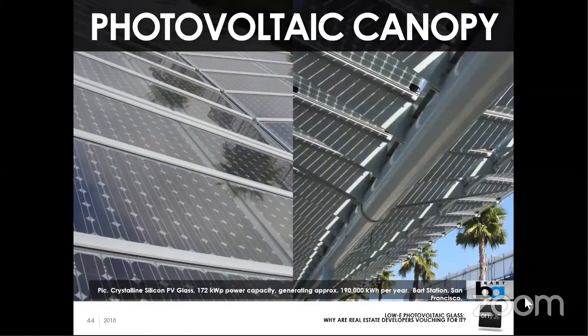So this is the Bay Area Rapid Transit Station in Union City in California. It's just 20 minutes away from Embarcadero. It's a standard canopy with crystalline silicon solar cells on a very thick glass with a frit pattern to improve the aesthetics from behind. It's actually the oldest installation that we have in the country. This is from 2011, up and running for 8 years and working really well. Next one, please.